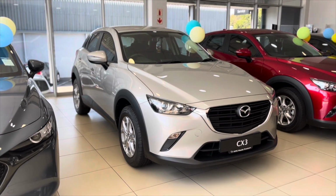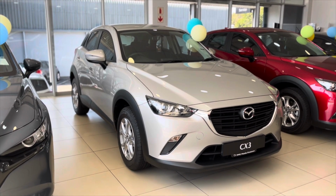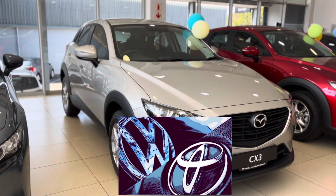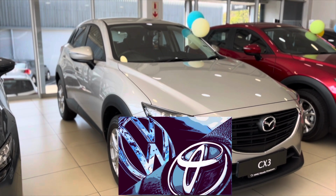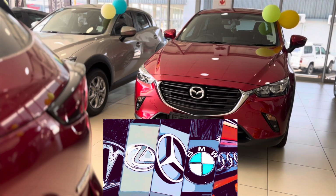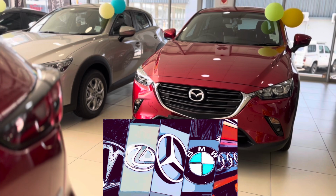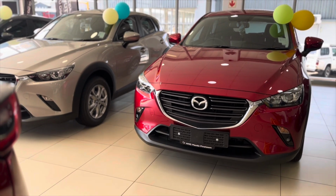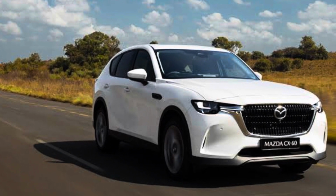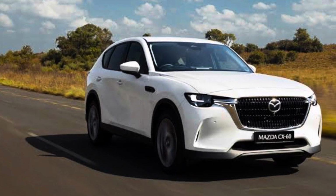One of the oldest automakers in our market, Mazda is not really talked about as much as the likes of Toyota and VW, even though they're in the same category. They are trying to move their brand and market to compete with luxury brands like Mercedes, BMW, and Lexus. And their recently launched CX-3 is a statement of intent from Mazda. But whether they are achieving this or not, it's a story for another day.